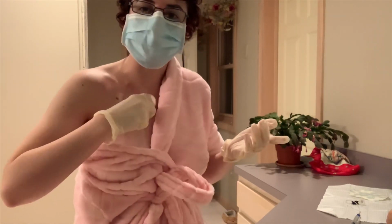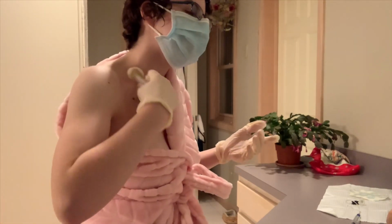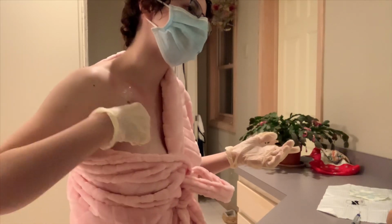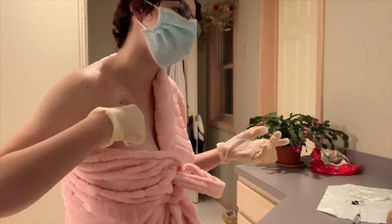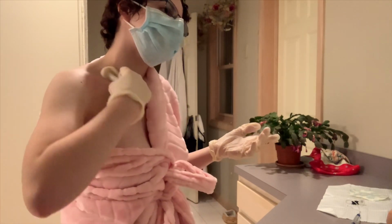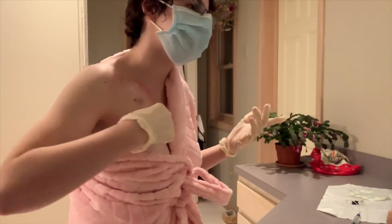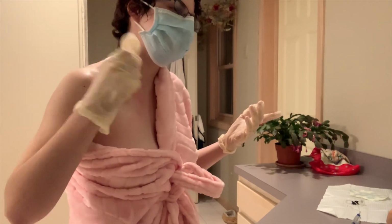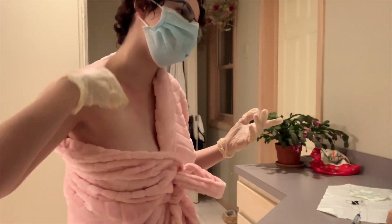Of course, if I didn't have my port, they would just do a peripheral line, which I could do, but my peripheral nerves are so sensitive to touch and things going through my veins that I would really rather have my central line accessed. And it is way easier doing this without all this stuff in the way, but it can be done. If I were to touch something, like my robe with this, I would have to not use it anymore because my robe obviously is not sterile.